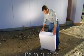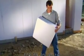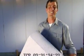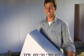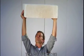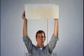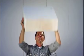Whoa, wait a minute. Huh, this isn't concrete. Oh, this is the new AAC I've heard about. It's autoclave aerated concrete. I was only kidding. Sure, I'm strong. But this building material of the future is doing all the work. It's made of many of the ingredients used in concrete, but comes in at 1/5 the weight. Why? To find out, we're gonna have to do some investigating.